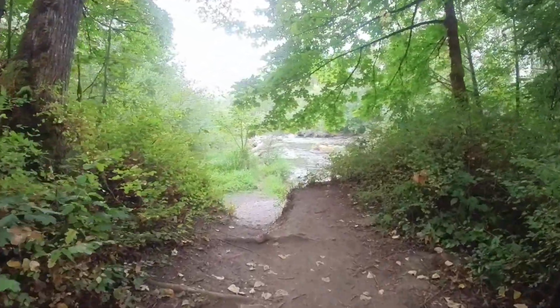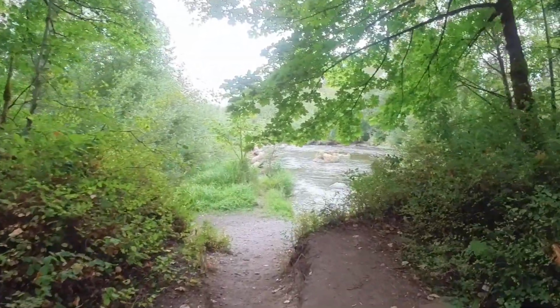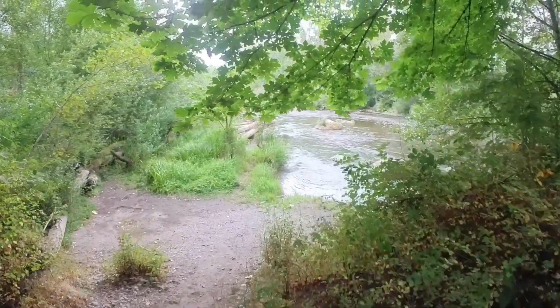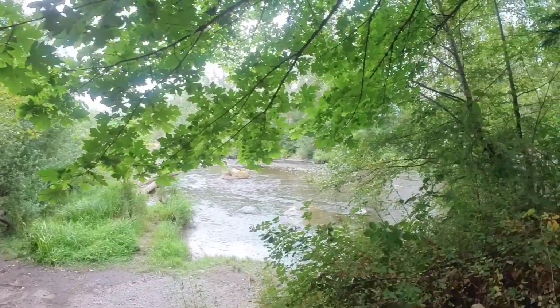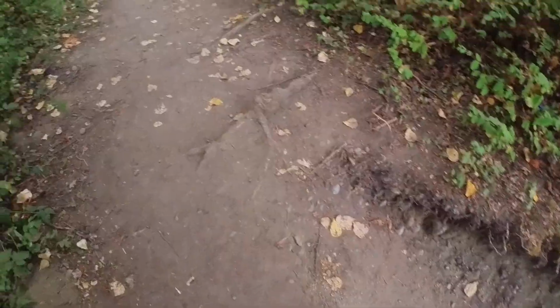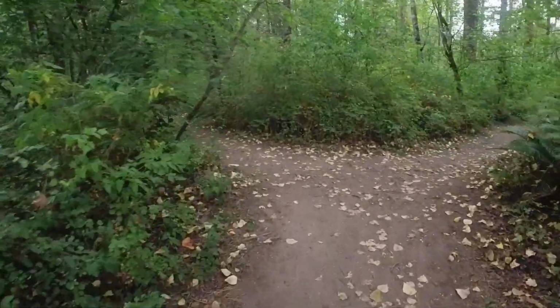And now we have another huge drop down, which I didn't even attempt to go down this one. This one drops down from the hiking area down to that water river area. But it was way too steep. I mean, that's just not something that I am physically equipped and able to handle at this point in my lifetime.